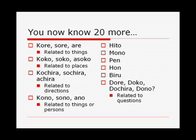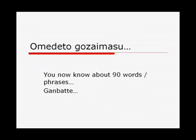We are making progress at a very rapid clip. We now have covered 20 more words. Well, apart from this kore, sore, are, koko, soko, asoko, kochira, sochira, achira, kono, sono, ano, we now have some more words. Hito, mono, pen, hon, biru, and then we also had the words forming questions. Dore, doko, dochira, and dono. Well, you now know nearly 90 words. You are doing very well. You have been catching up at a rapid rate. Omedetou gozaimasu. Gambatte kudasai.